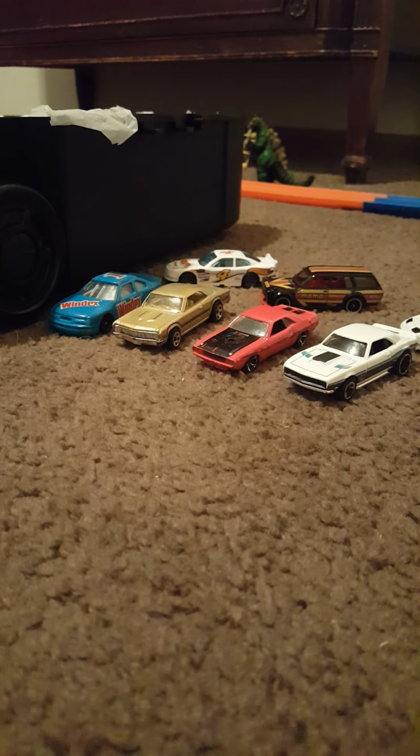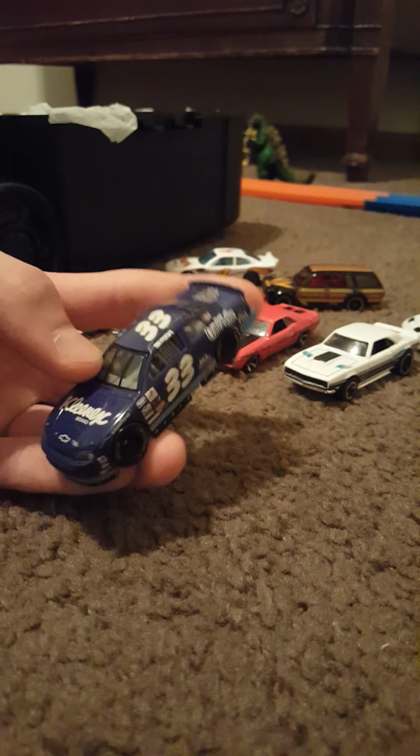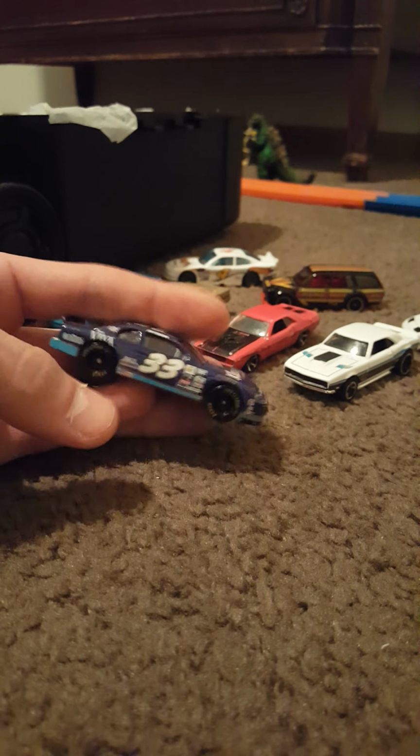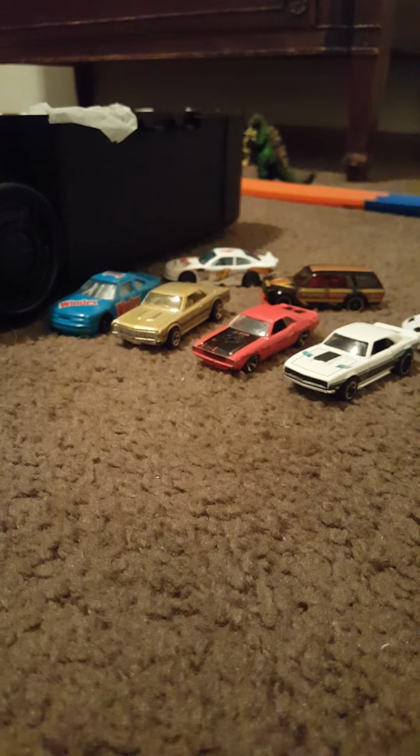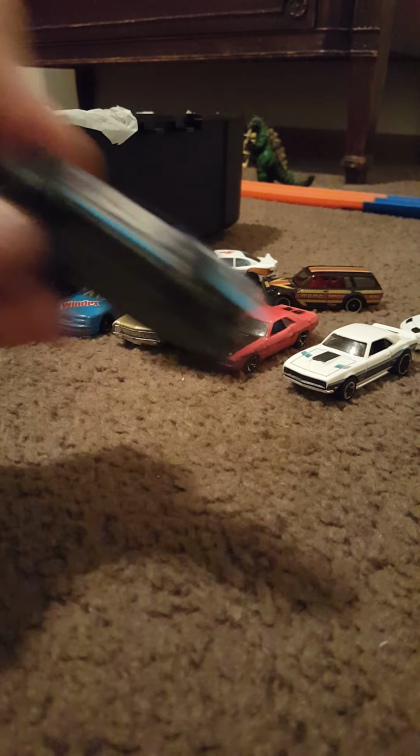Up next, we have some stuff wrapped up. We have a number 33 Cottonelle Kleenex car. And this one is by Racing Champions, 1998. China base. Scooch back so you can see all these awesome cars that we're going through here.